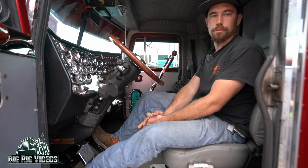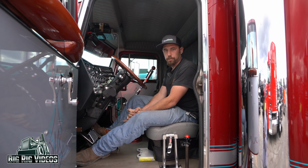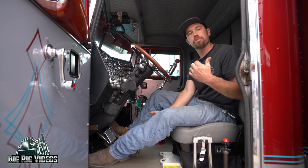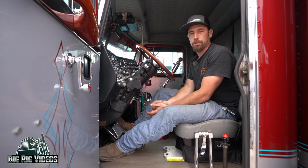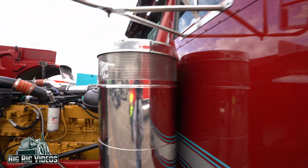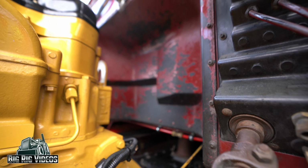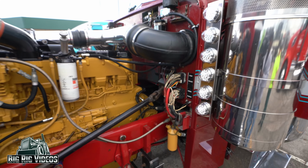Very nice. Anything going on in the sleeper there? No, sir. It's all original. Okay. I left certain things on this truck to remind myself where I came from. Like what? I left the original sleeper, and I left the firewall the original color. Okay. Just little things that I would notice that would remind me. Yeah. Yeah. Very nice.